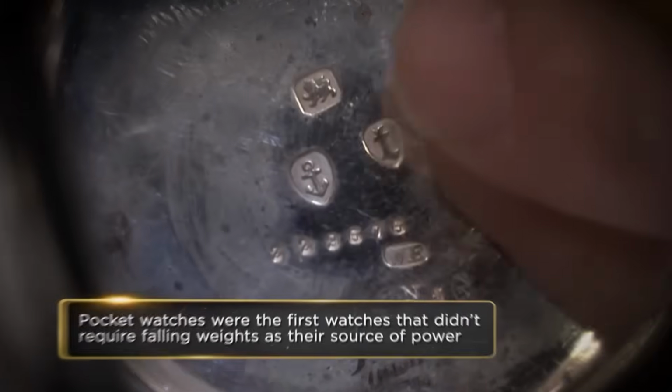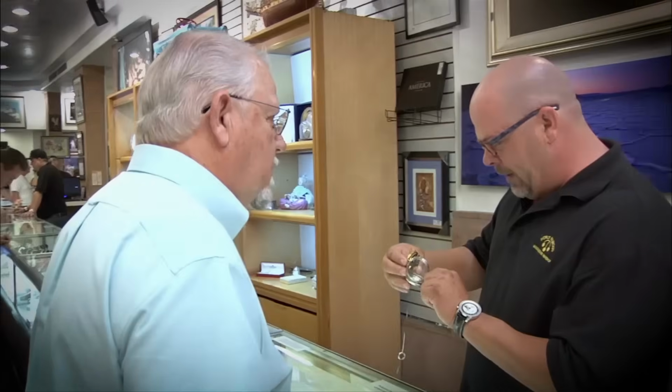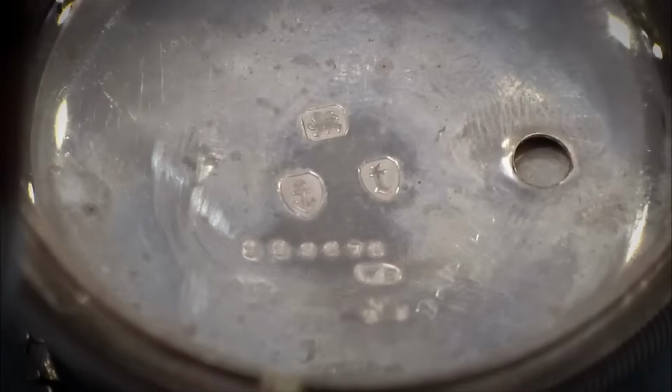Rick shows him the page. It was 1893. See this little T right here? That would be the date code for Birmingham, England. So do you know what year it was, or? Well, that's the great thing. I can look all this stuff up.